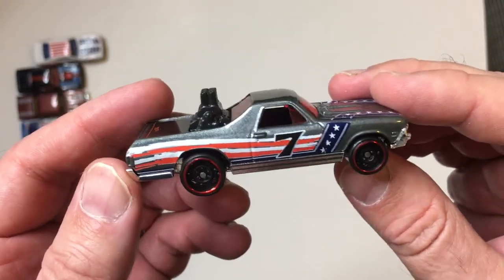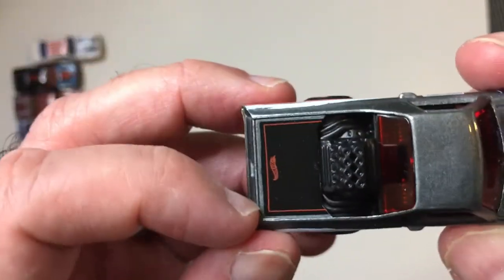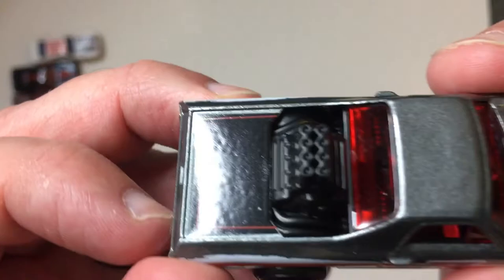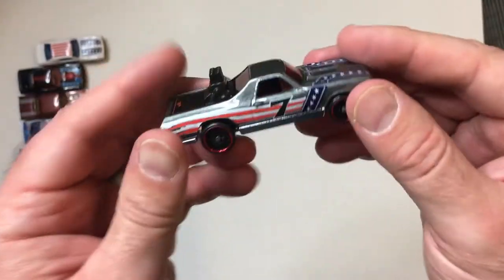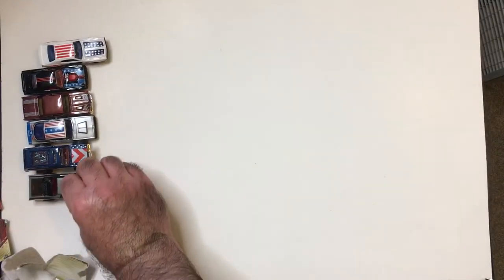Number seven on there. And Stars and Stripes theme, of course. Got a little Hot Wheels logo back here. It's kind of cool. All right. El Camino. Gray.